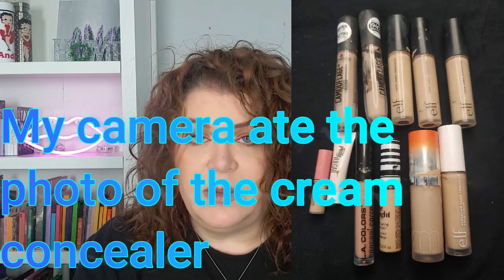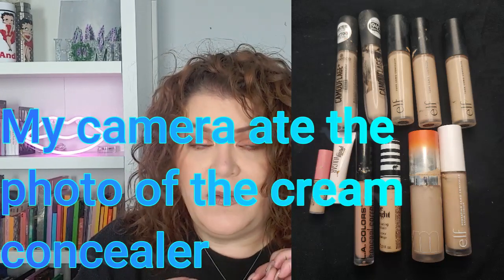My concealer. I have 9 liquid concealers, and I have 1 cream concealer. I would like to get my liquid concealers down to at least 4, maybe less than that, but I don't need any more than 4. Some of these were in boxes, and that's why I have them. I didn't go buy 9 concealers.